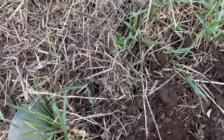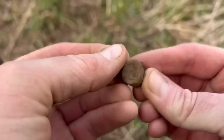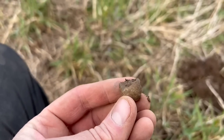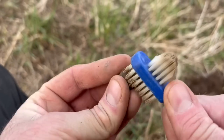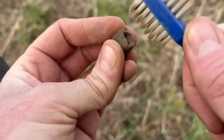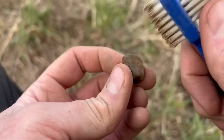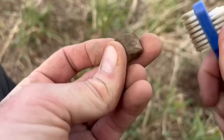What's that? That is a bit of lead. That's a wee bit different. It's not a bullet, or is it a bullet? It might be a bullet. Let's see. Well, it's got a little sort of recess there. Any rings on it? No. So I don't think it's a bullet.